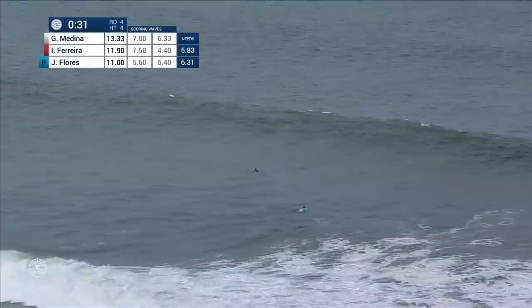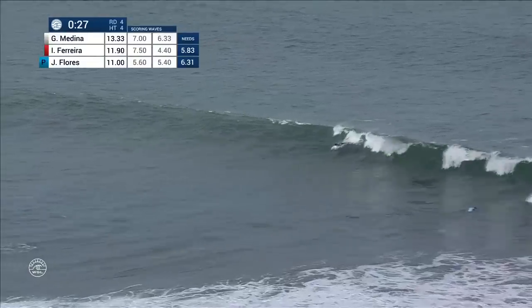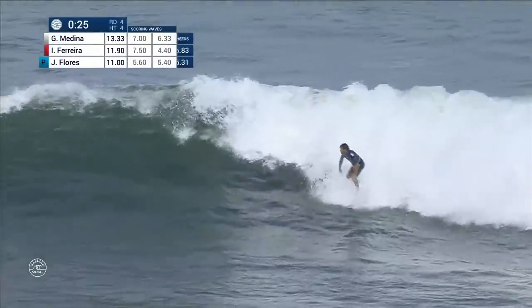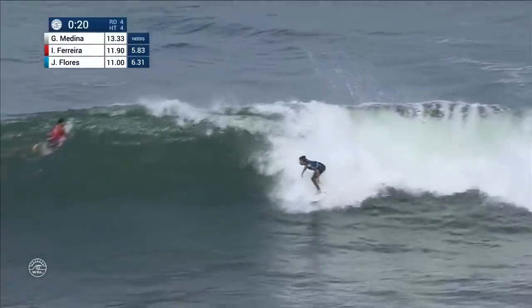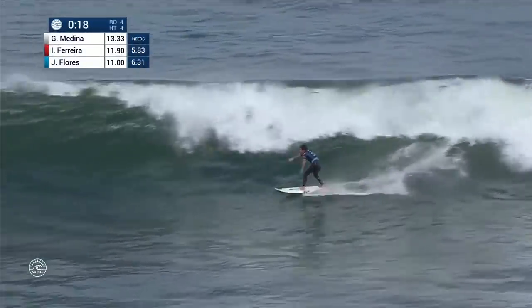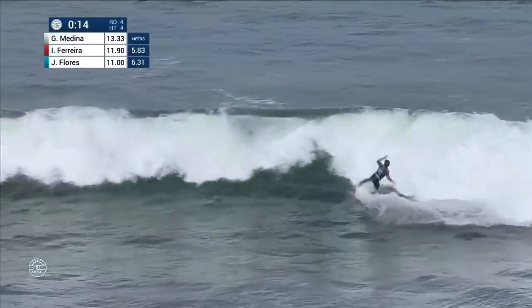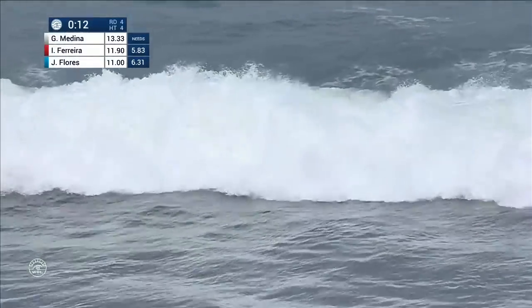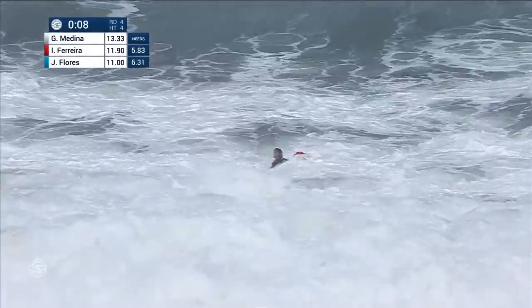Jeremy loves buzzer beaters. He's done it his whole career. He did it in the Pipe Masters final last season. It's coming down to this wave. Steady bottom turn, attacks it off the lip. Ton of speed getting down the line. He'll float it. Trying to get one more vertical in down the line, and that wave is going to swallow him up. And we're down to 10 seconds to go.